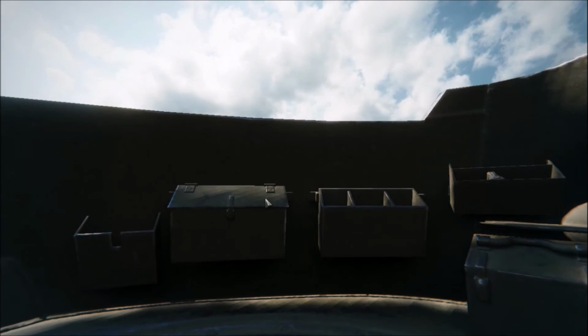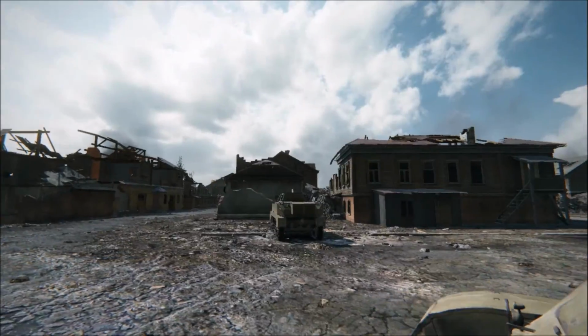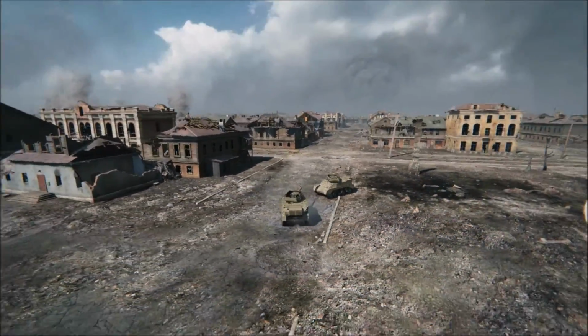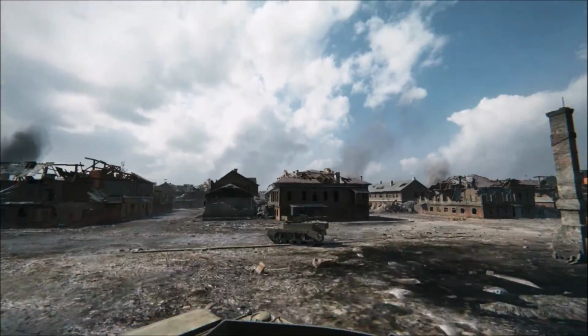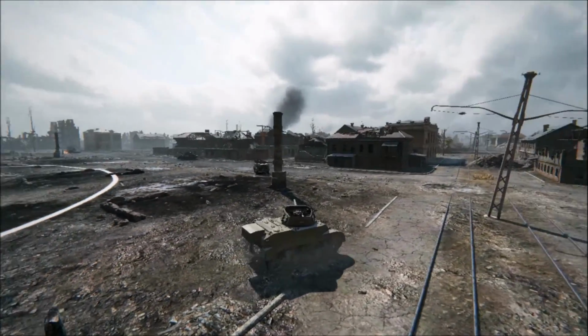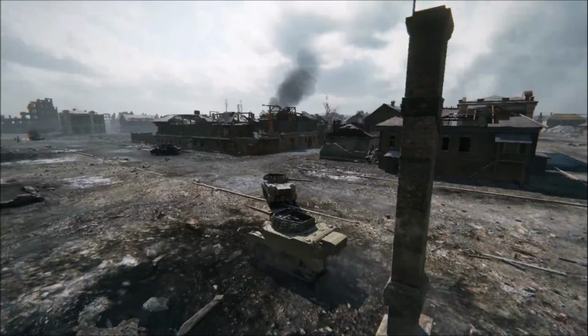You have some storage for ready racks and ammunition and stuff like that, which is quite nice. All in all, it's a very nice tank. I quite like it. Detail-wise, it's quite small, but at least it's functional, I guess. But if I have to give this a rating, I'll give it a 5 out of 10.